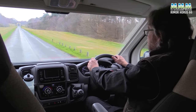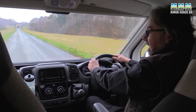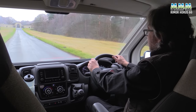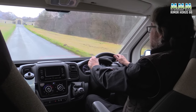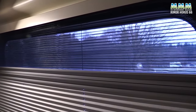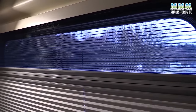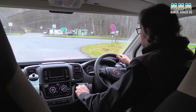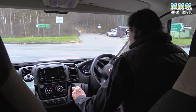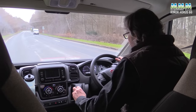Handles really crisply, good firm ride as you expect with these Fiats. And now that firm ride does elicit some rattles, but they mainly seem to come from the blinds as far as I can tell, so shouldn't be too difficult to silence those, I wouldn't have thought. Certainly experienced worse. And the 140 bhp engine, if you're thinking, well, is that going to be enough, or am I going to cause a tailback wherever I go? Well, no, don't worry. It is quite sprightly, actually.